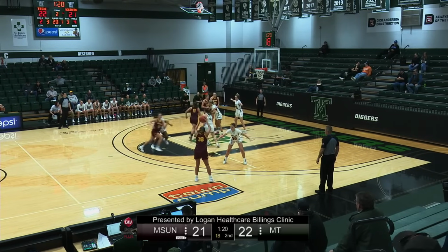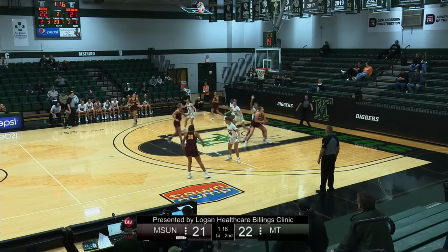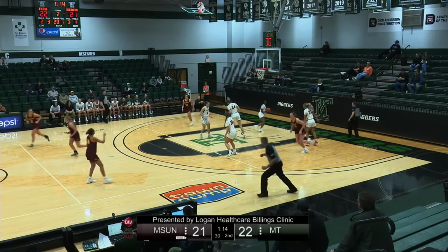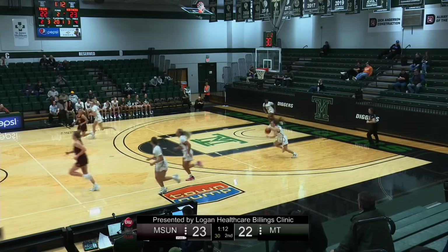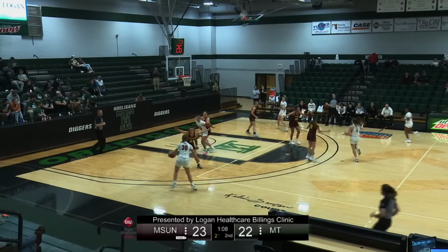Tried the backdoor play again. Wangren didn't bite. On the wing, Skunk Cap into Crass. Crass with a right hand, great touch. Cheyenne Crass, her first field goal. Once again, that easy entry.